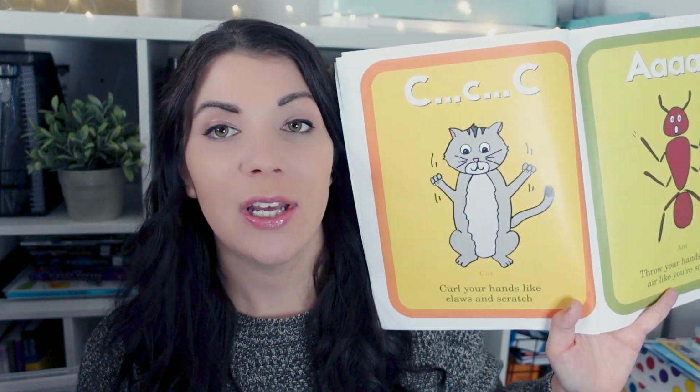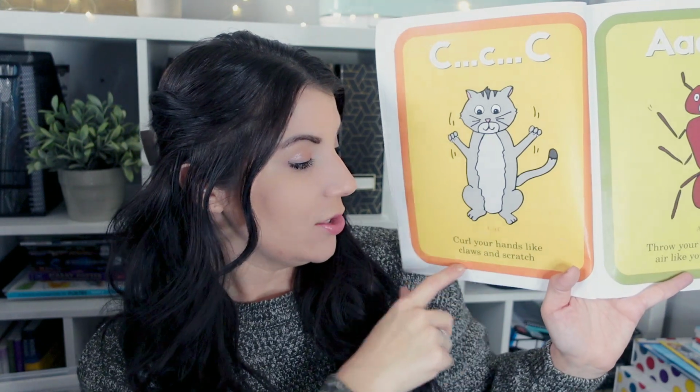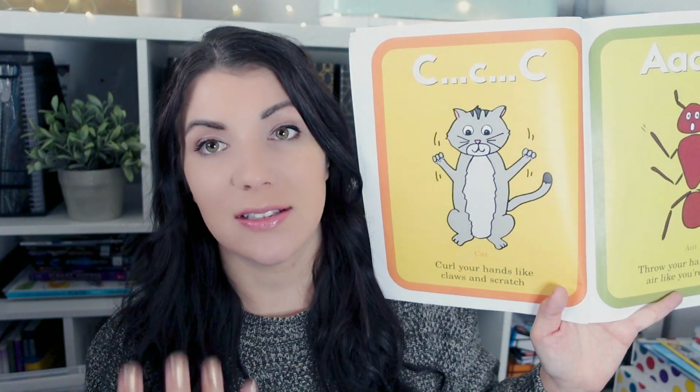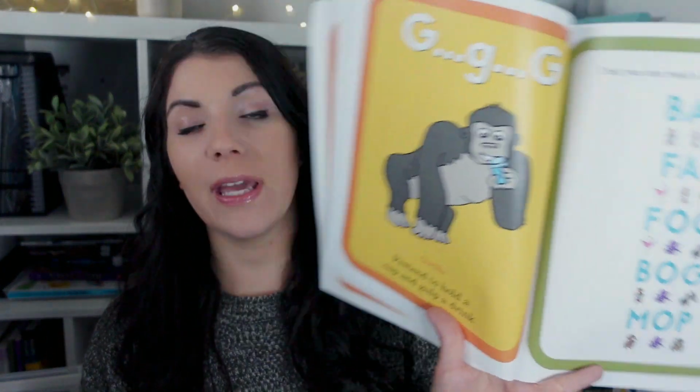So my son has learned these letter sounds by an animal and by these movements. So if he can't remember what sound C makes, we do our claws and he can recall that, oh, that's C, that sound. So this has been so fun. It's just the simplest thing, but we absolutely love it.